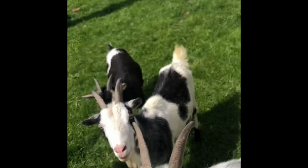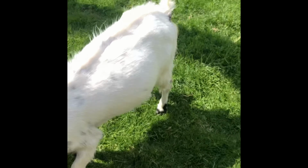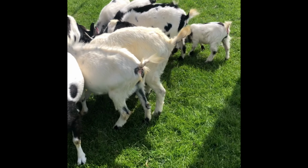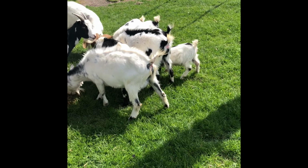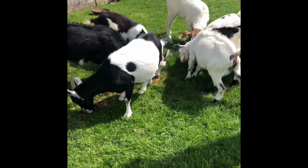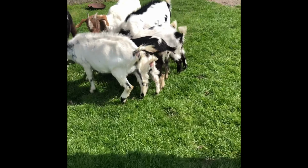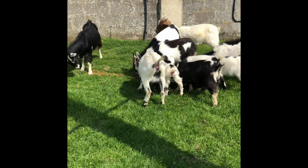Food. So we'll put some food down, and then we can have a proper look at the goats. So there's our collection of goats. You can see at the back here there's a baby goat, so we call the baby goats kids. And the other kids around this side are now getting much bigger and are nearly as big as some of the mummies.